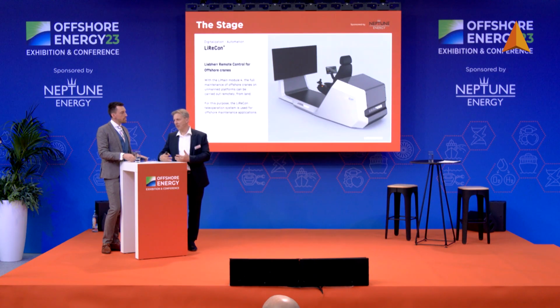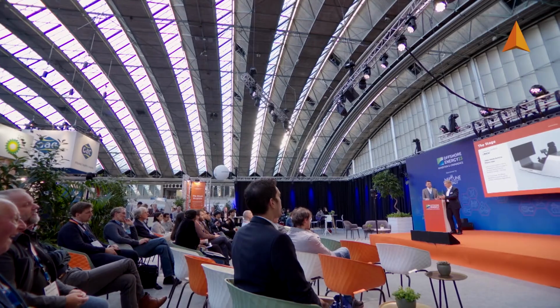Do we still need humans in the future, or is it all completely self-guiding, self-steering, self-lifting cranes? I would say definitely yes. The humans are capable to react also on extraordinary situations. I think that's a fact which we cannot avoid, especially under these offshore conditions. But we see as the next step this remote operation, for instance, for the platform cranes, but even for the ship cranes. And in the next step, this is also a topic for the installation cranes. I think we have different steps there.